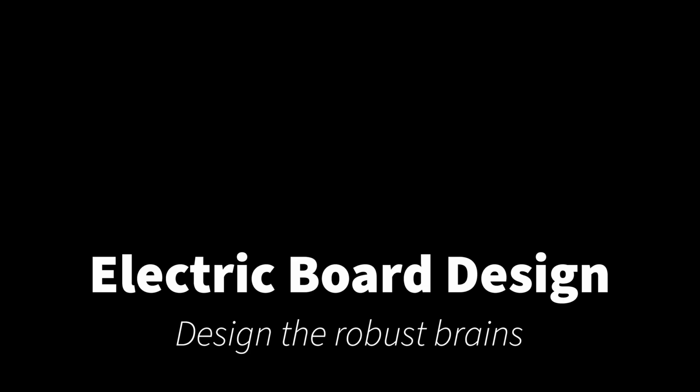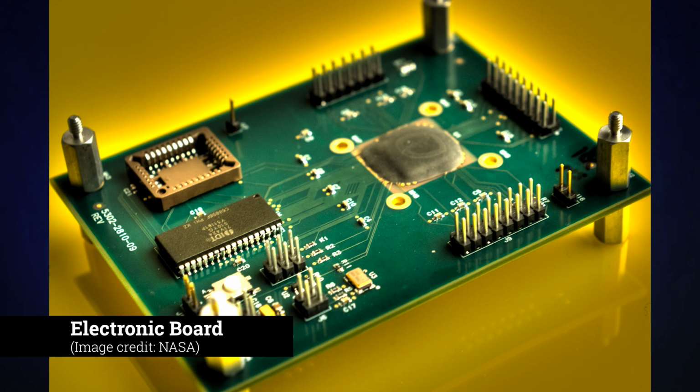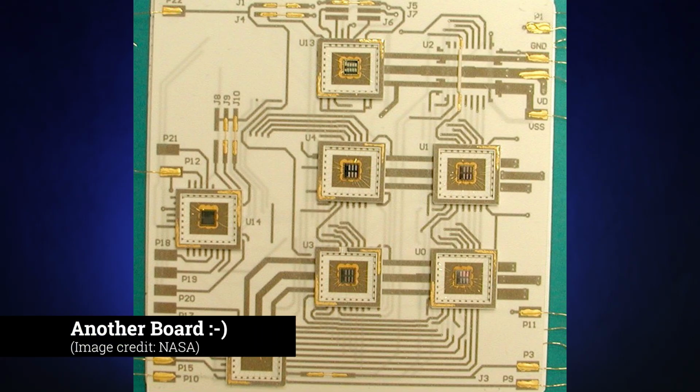A lot of spacecraft use custom electronics for everything from power distribution to logic and back to communications. Creating layouts requires an understanding of how rocket launches, temperature extremes, and radiation can break things. You've also got to pick the best components and work with others to select the best FPGA and CPU combinations.